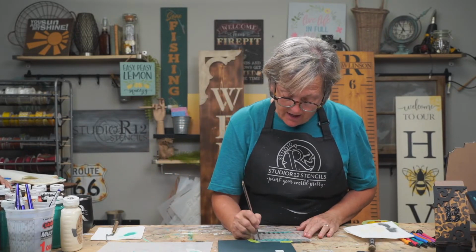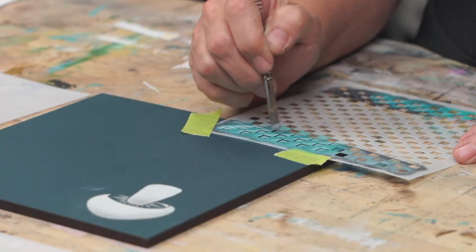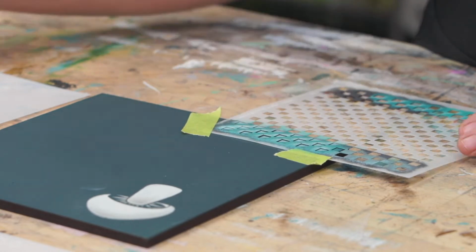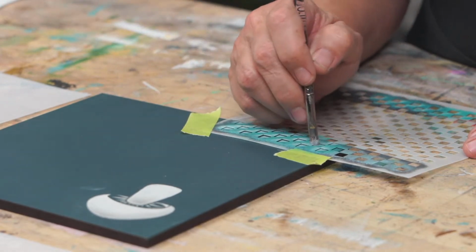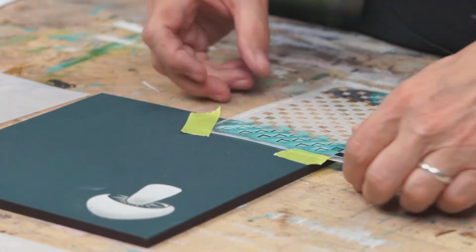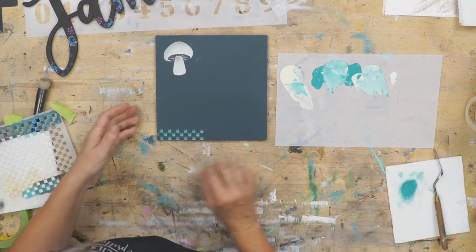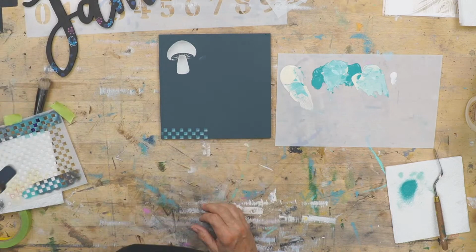All right, so I'm gonna highlight my corner with just a little bit of the white. Just to pop that out and then reload when it's running out. So this is just a fun way to add some whimsy and some detail to your project. Now I'm going to peel this up and look at how fun that is. It's just amazing. And then I believe I did a little highlight.